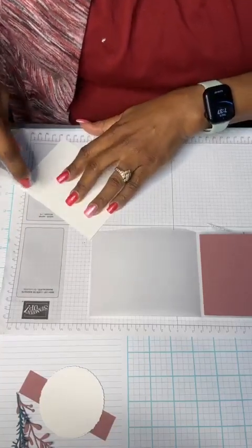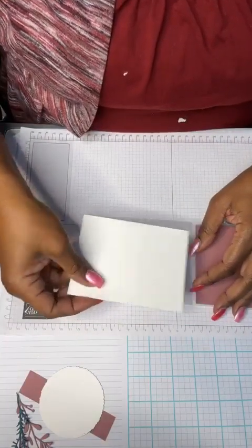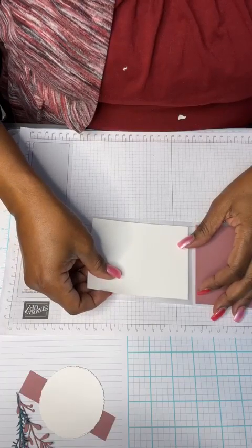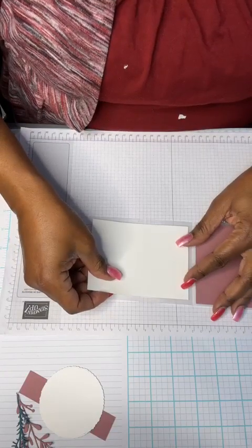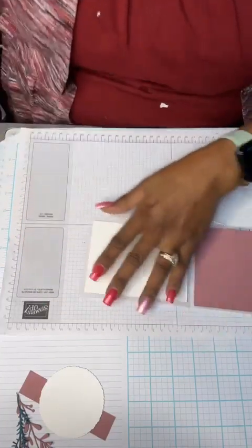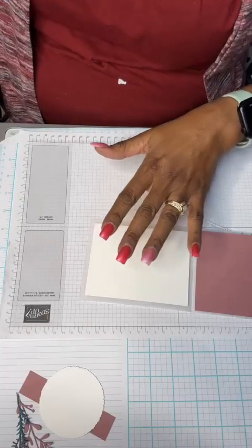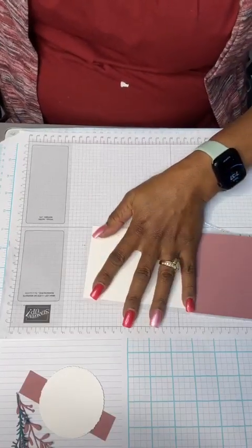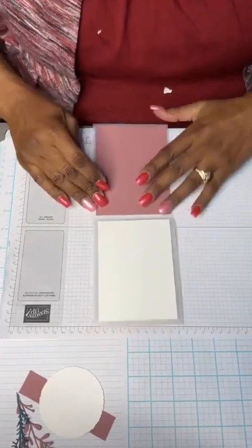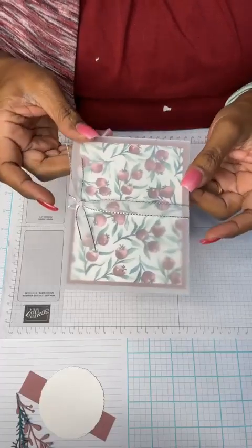So let's go ahead and adhere our basic white. And I'm just making sure that it has visually even borders. So that means that I'm not measuring because I am not a measurer. All right, there we go. So here's what we have so far.